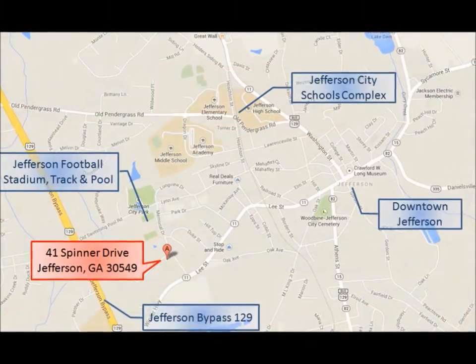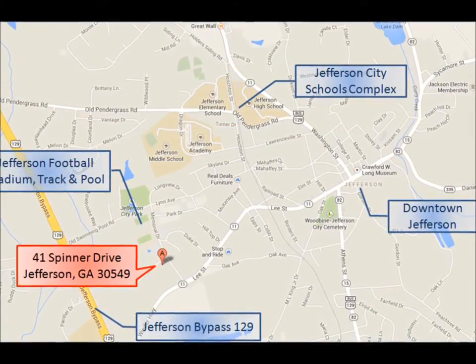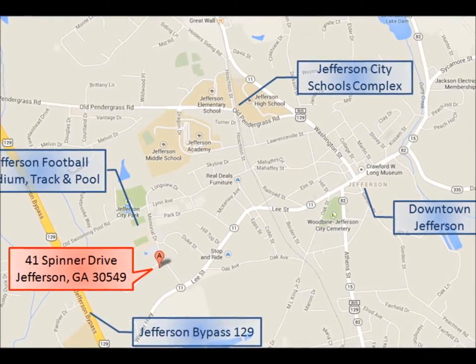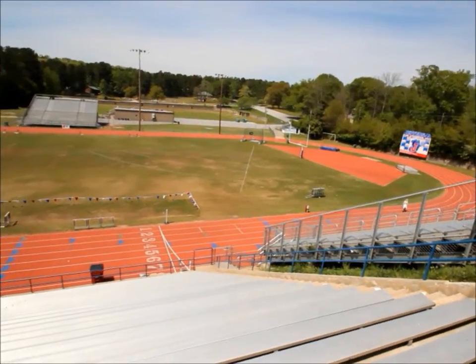Less than a mile from both downtown Jefferson and the Jefferson City Schools complex, this property is also conveniently adjacent to the city pool as well as the football and track complex.